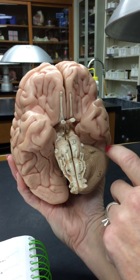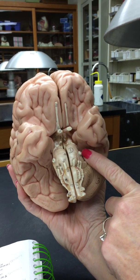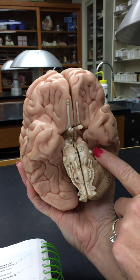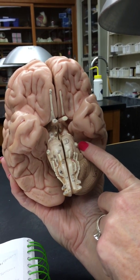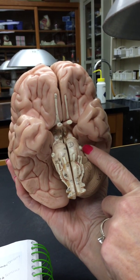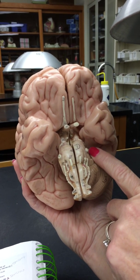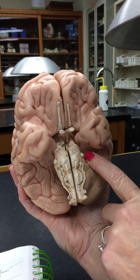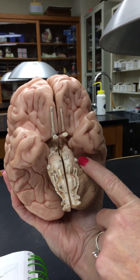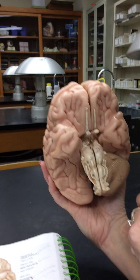Cranial nerve number 5 is the trigeminal. Nerve type is mixed, which means it's both sensory and motor. Its major functions are sensations of touch and pain from facial skin, nose, mouth, teeth, and tongue, and motor control of chewing. It's also the largest nerve.